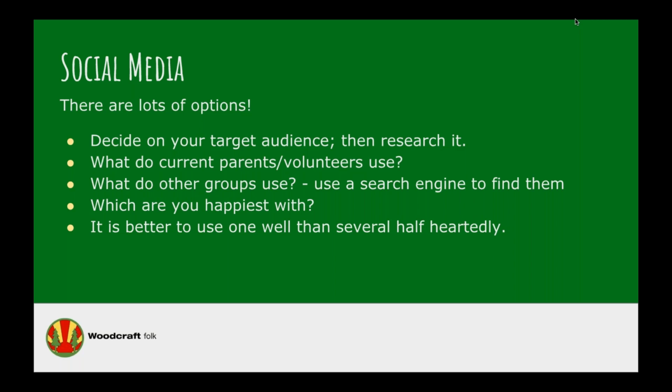Overall, it is much better to choose one platform, say just have a Facebook page or just have a Twitter account or just have an Instagram feed, and use it really well and keep it up to date, than have several and not be able to keep on top of it. Because that will show to the people who want to try and find it, and it can be counterproductive.